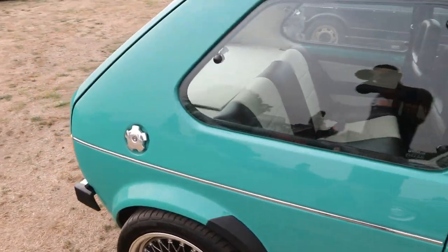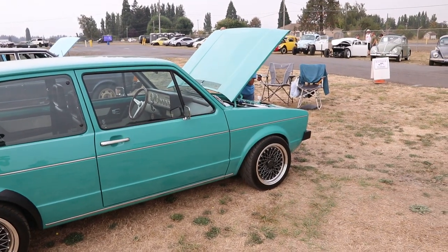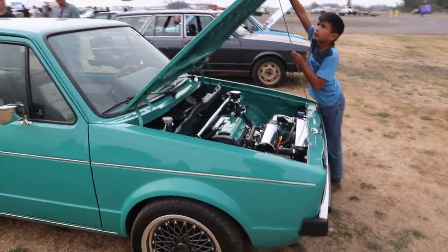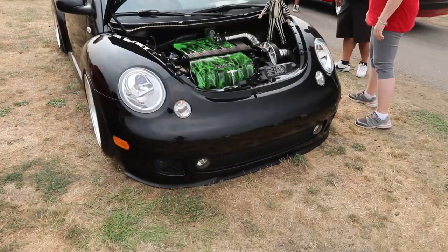I'm a fan. And first show it's been to, and I get to see it. They have so many choices. Yeah, hands down, one of the favorites here today. Maybe the favorite. It's just so clean and so good. I love it.